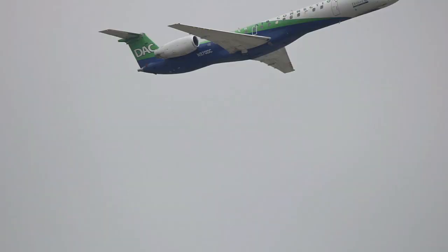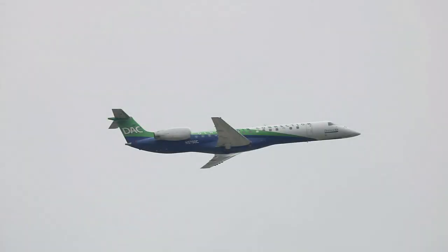That's actually the first round of pictures. Let me go ahead and load the next round, and we'll get right into that. Alrighty, everybody, welcome back to this plane spotting session.